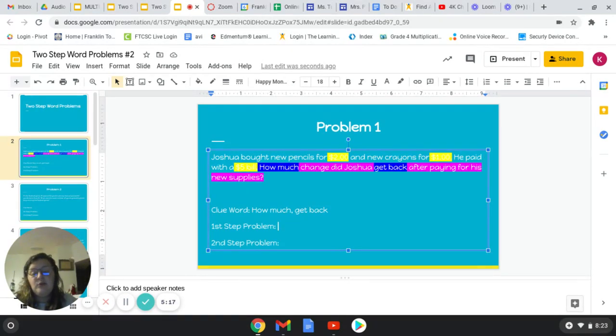Now my first question that I need to ask myself: they want to know how much he's getting back, but I need to know how much he spent in the first place. When I reread my problem, I know that he spent $2 on pencils and he spent $1 on crayons. So I'm going to add those two numbers together. 2 plus 1, and this should be something that you all can do in your head. 2 plus 1 equals 3. So altogether for his supplies, he spent $3.